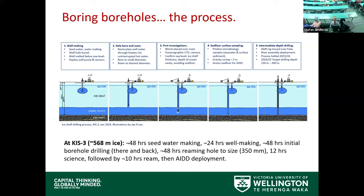It's followed by deployment of the well pump assembly, which is then connected into the hot water drill system. Next, we move the rig just to the side of the well hole and we bore a pilot hole to intersect the well. If successful, we keep going and bore all the way to the bottom, which can take many hours. So at this point, we move into split 12-hour shifts and have two teams working two shifts.